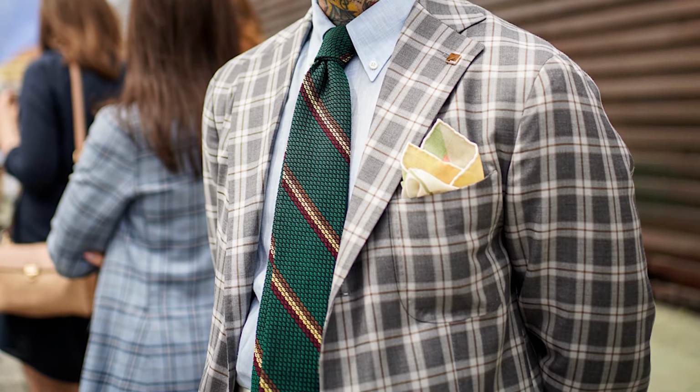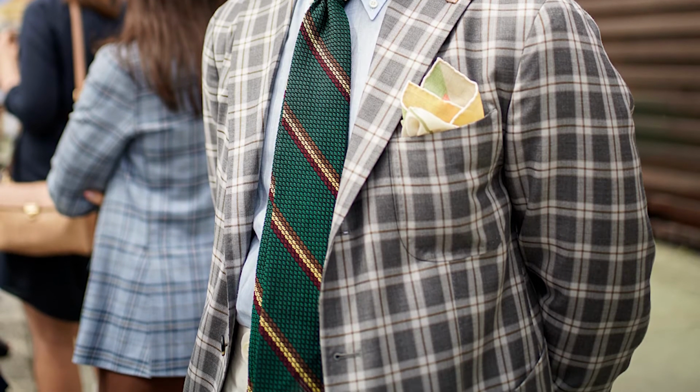But don't forget that the rest of the outfit also has to be subdued. It has to be dark tones, easy on the eye, because you already have got a bold piece, especially if you're going to have a pocket square with it. All of a sudden you're going to have 2 very, very bold items.